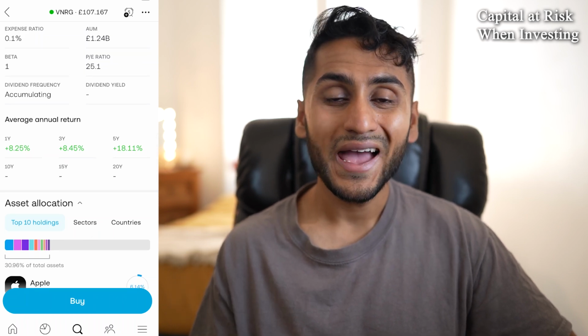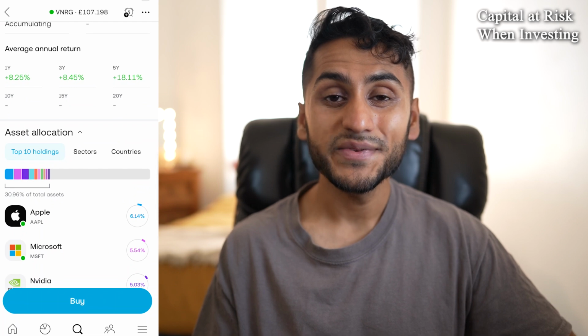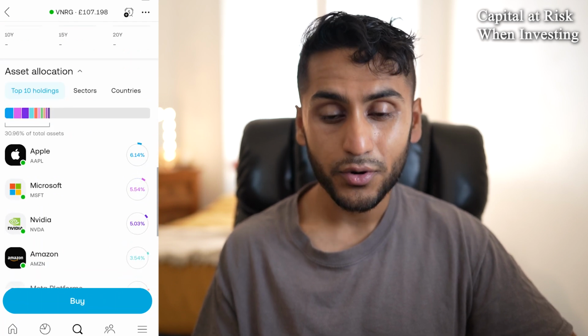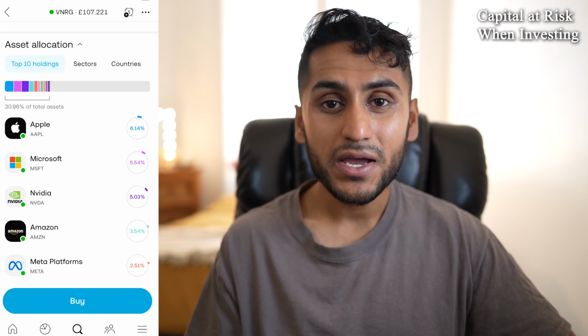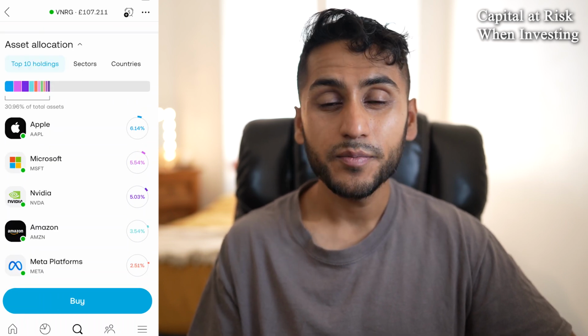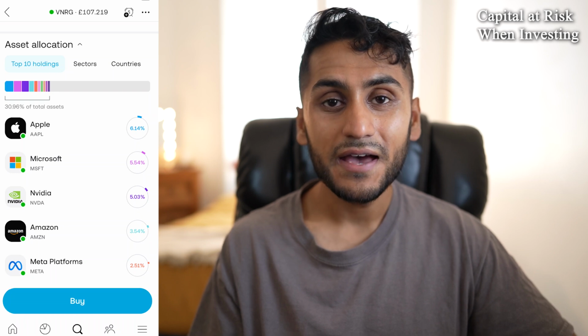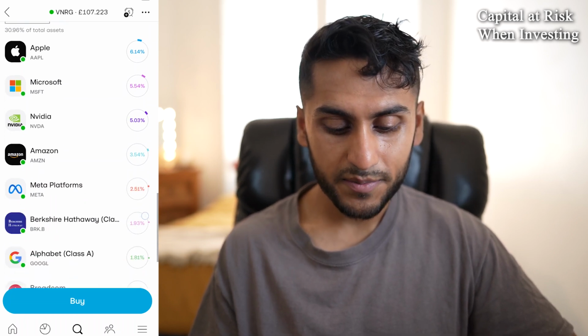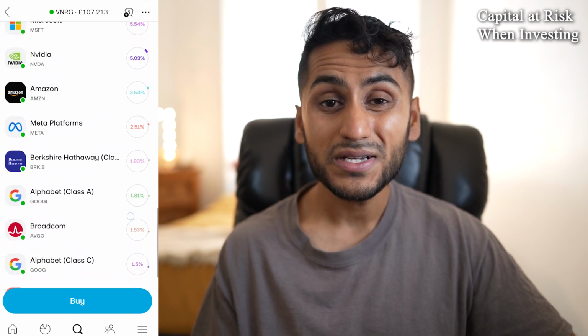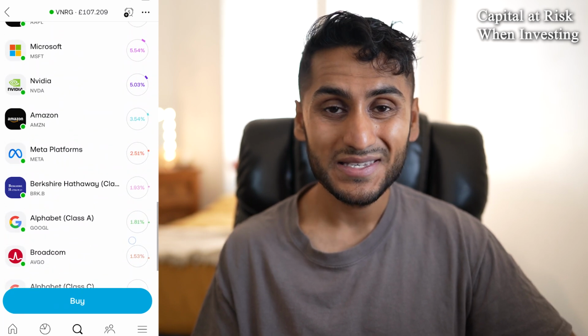Now, this is where we actually make the comparison. We can see the top 10 holdings of this fund. You can see Apple at 6.14%. It will be less than the S&P 500, but you can see Microsoft is the second biggest one at 5.54%, and then Nvidia at 5%-ish, Amazon at 3.54%, and Meta 2.5%. You can see the rest are pretty much all the same as the S&P 500.